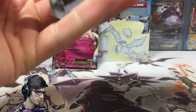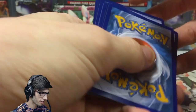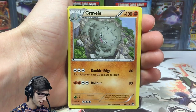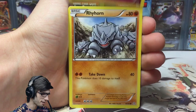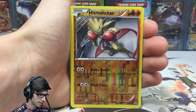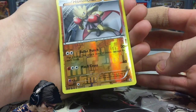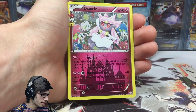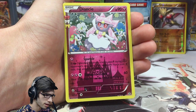So let's go into this next pack. That one I could not say. That one just shredded. Okay, so we got a Wobbuffet, Graveler, Crushing Hammer, Clefairy, a Rhyhorn, Zubat, Ponyta. We've got a Reverse Rare Hitmonchan. That one is from Furious Fist. Not bad. And we've got a Diancie from the Raiding Clear Collection. So let's throw Hitmonchan just off to the back there, being a Reverse Rare.